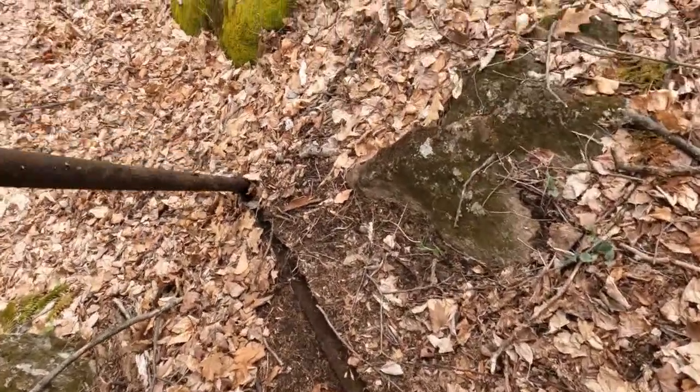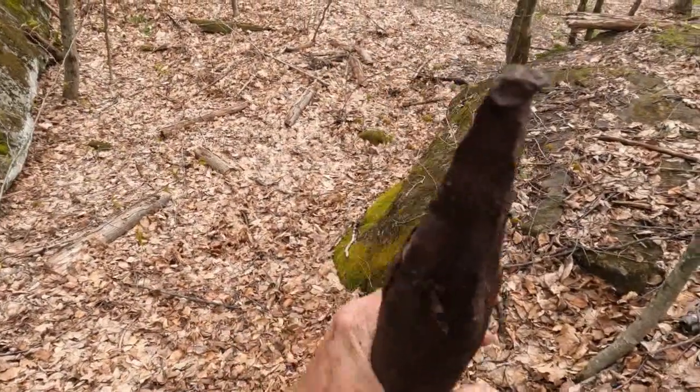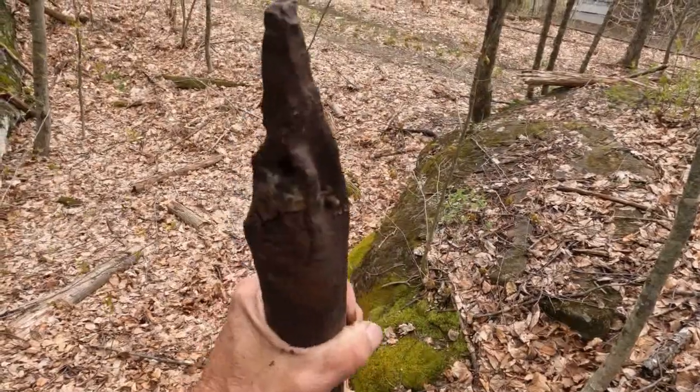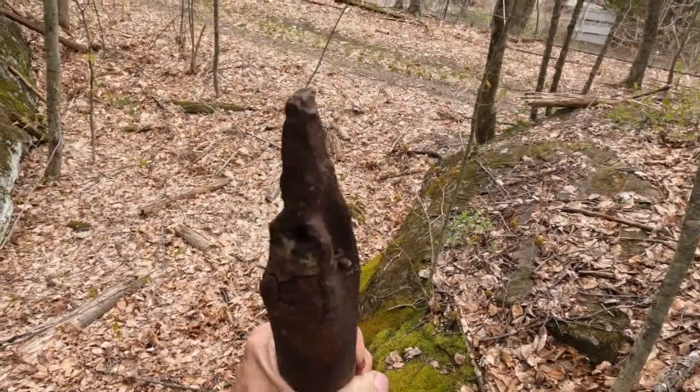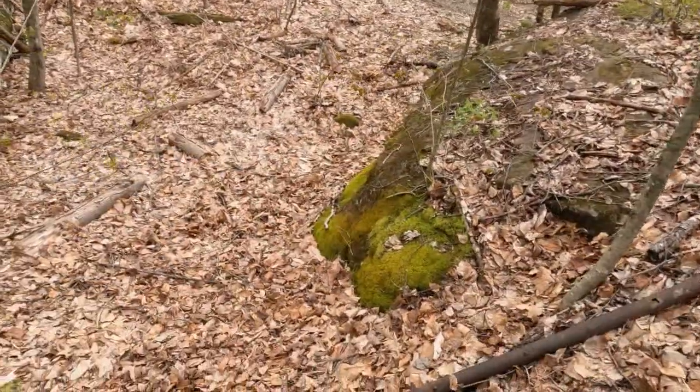Terry, I want you to peek at this. Look at the sharpened point. I'm gonna spin it so you guys can see. That's the sharpened point that they would drive. That was in the ground. They would drive these posts in. Yeah, that's the bottom, obviously. But why would they put a fence here?